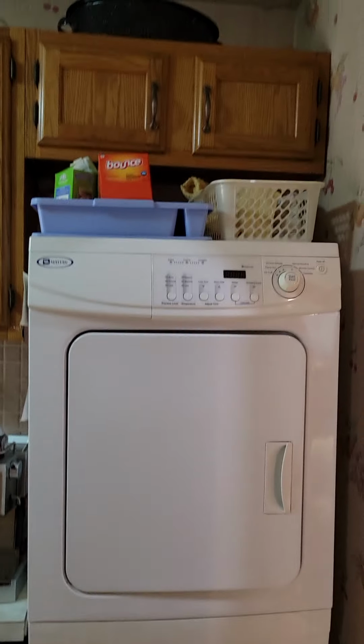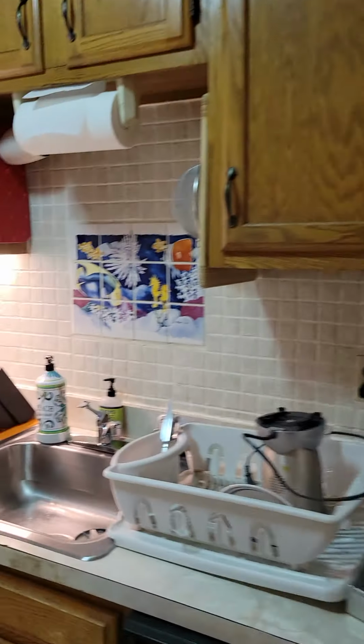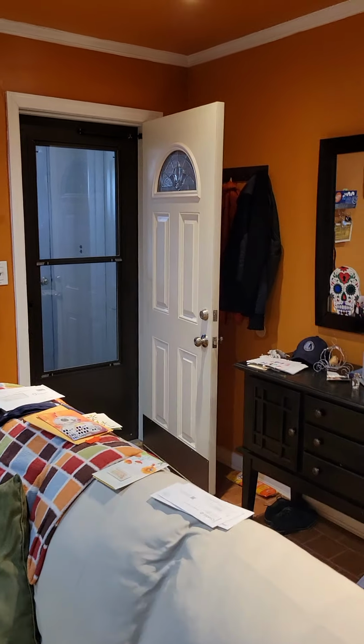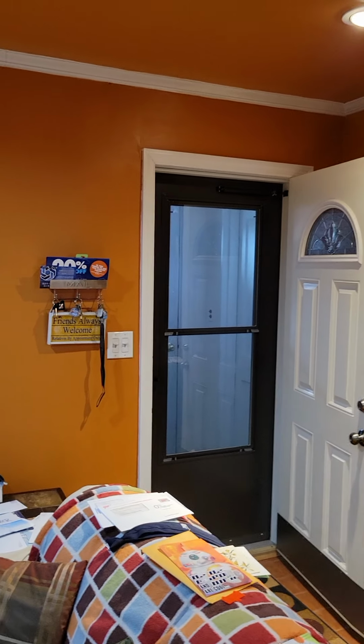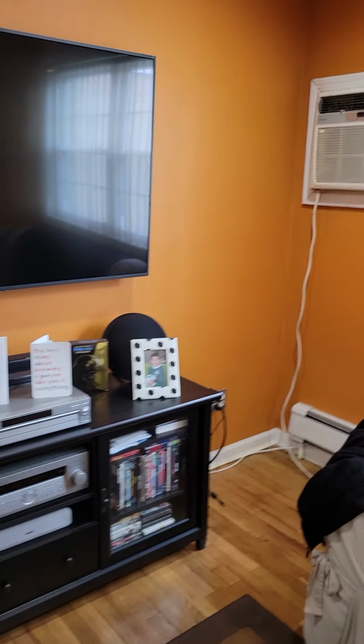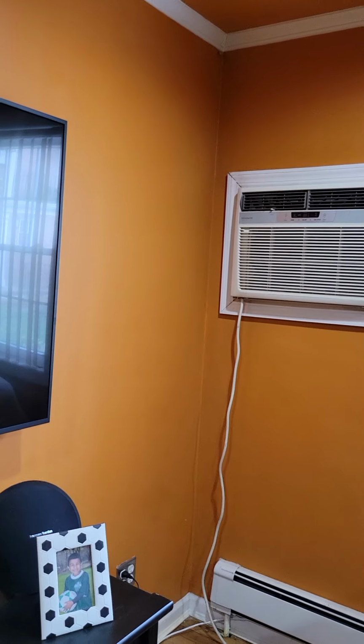You have a washer dryer, stackable, dishwasher, a lot of wood cabinets, stove, refrigerator, more cabinets. So this is a galley kitchen. Very attractive. That's the entranceway to the outside. This is a very nice size living room. You have an air conditioner in the wall.